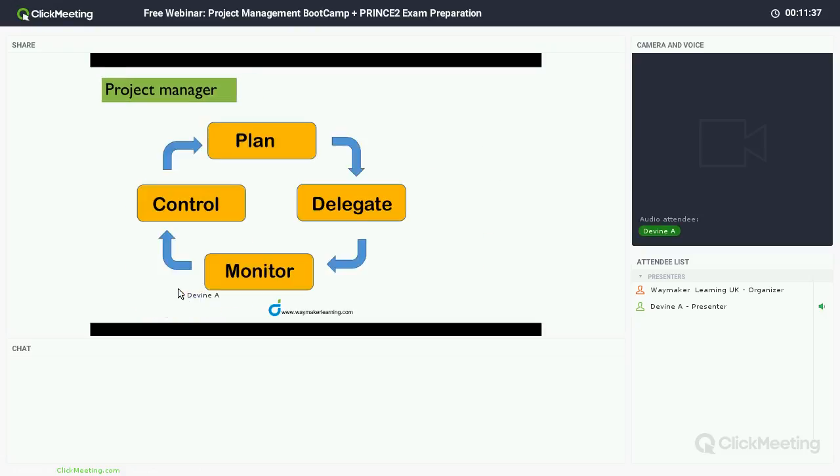So the project manager, what's he really involved in doing? The basic thing a project manager does is to plan, delegate, monitor, and control. So he plans, and planning is a very core and vital aspect of project management. The project manager has to know how to plan. He has to have the right tools to plan and can plan a project no matter how long and how big. We just heard about the HS2 in the United Kingdom, a project that should take about 17 years to complete.